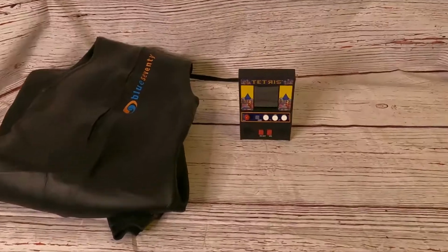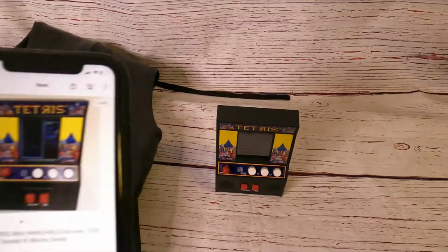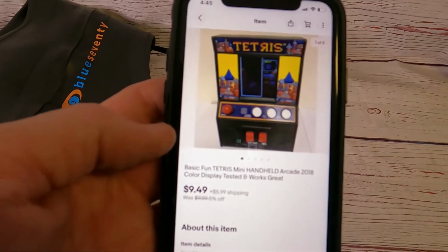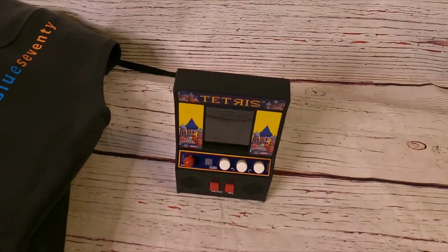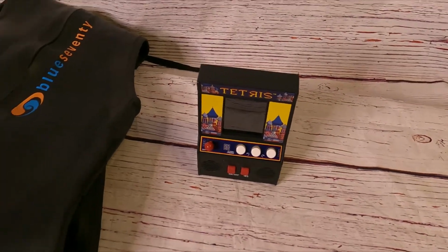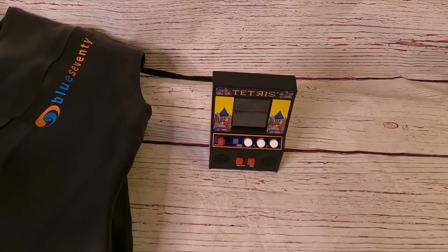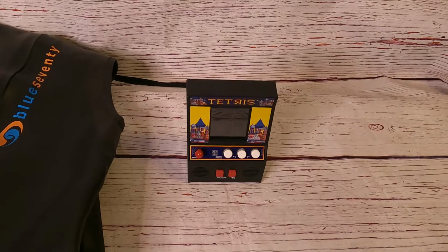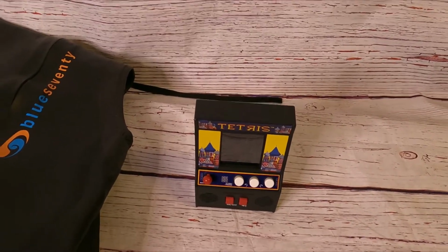So let's get into some of the stuff that we got sold, and then I'm going to get into another kind of interesting one as well. Okay, first up, as you can see, the Tetris system. I picked that up for a couple bucks and it sold for $9.49 plus $5.99 for shipping. I would not recommend picking those up. They don't sell for a lot of money and they do take a little bit of time to sell. So if I were to find it again, I probably would not buy it because it did take probably 3 to 4 months to sell that, and all for $10.